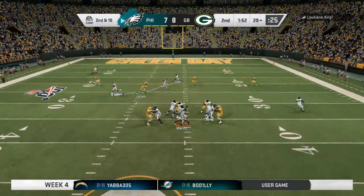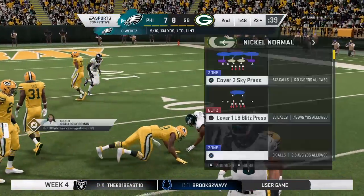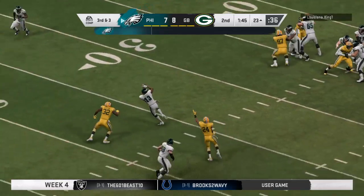Once again here on 2nd and 10. The connection here with Nelson Aguilar. The reception good for 7. It's 3rd down.